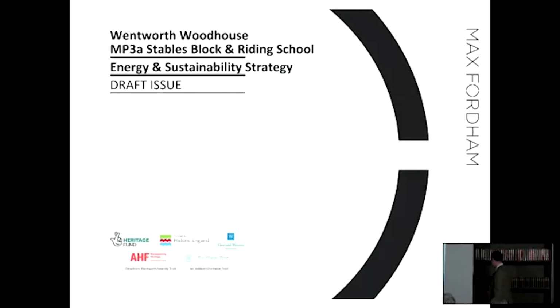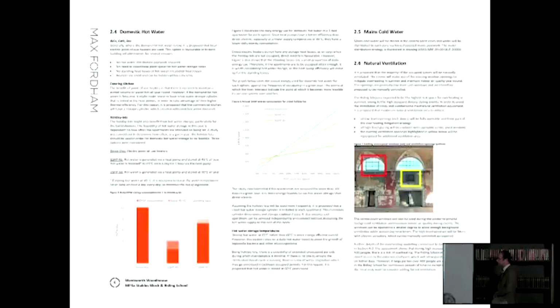Max Fordham are the mechanical and electrical consultants. So with the stables, we're starting from scratch with the electrics and plumbing and everything. It's all needing to be replaced. So they start with an environmental strategy. We start high level, work out the overall scheme, how we're going to do this. Sustainability is very high on the agenda. So look at the options here for natural ventilation.